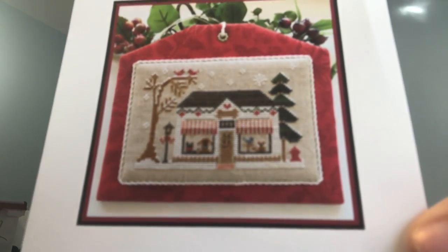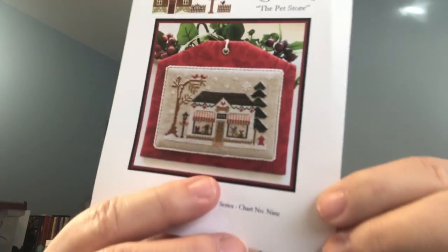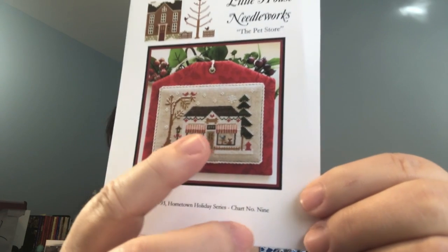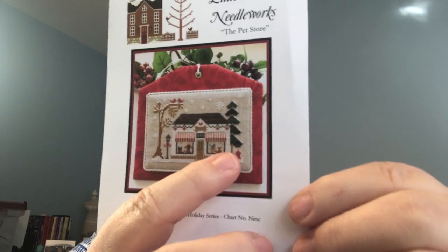And I don't know how well you're going to be able to see that. I don't know if it'll focus well enough. But just so you can know, there are two puppy dogs on this side, and there's a bird here and a cat there, which I thought was really cute that they put the bird and the cat together.